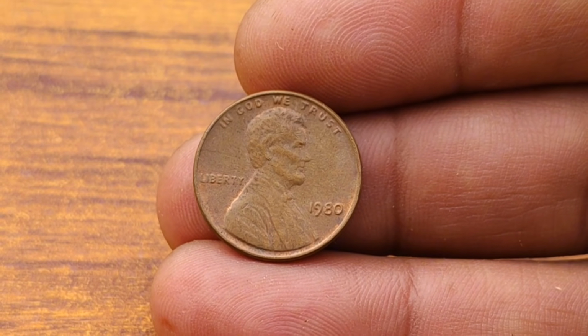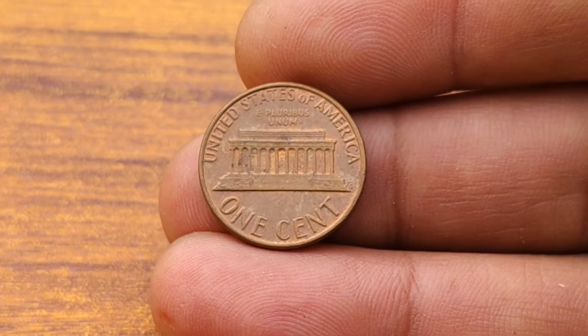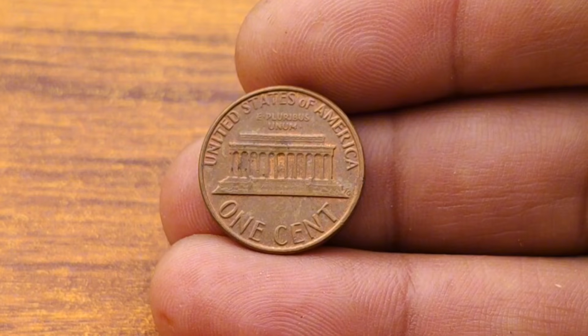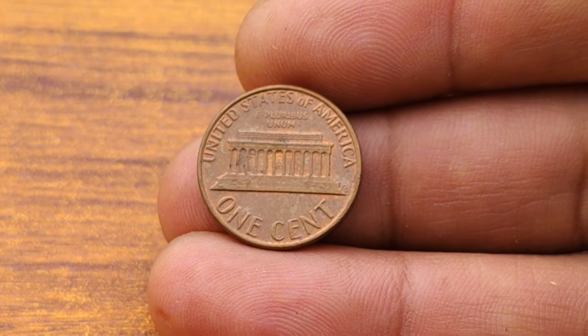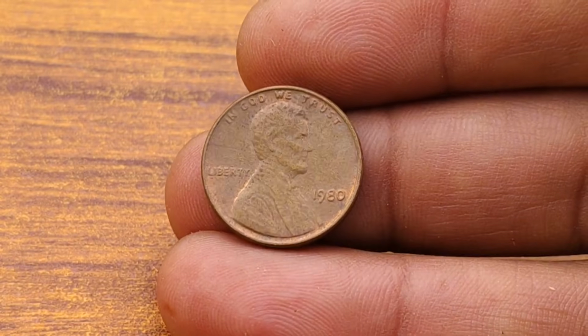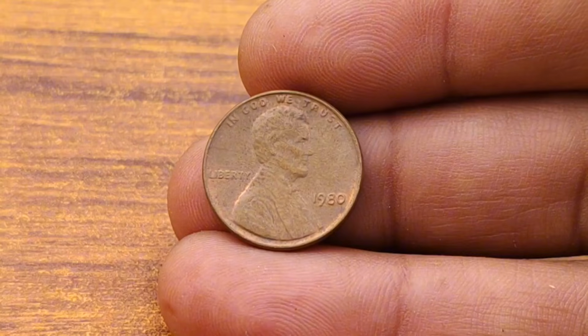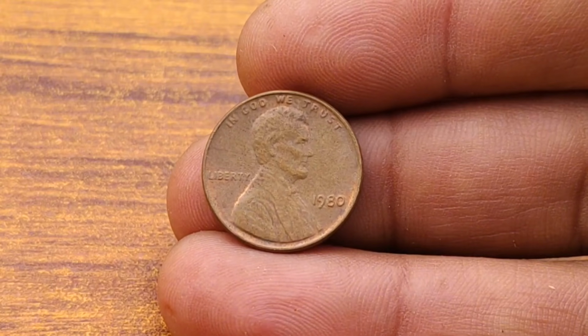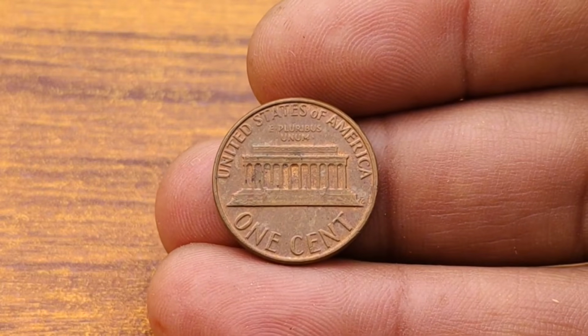Collectors and dealers classify coins based on their condition, which significantly impacts their value. The term extremely fine refers to a coin that has very slight wear on the highest points of the design. These coins have most of their original detail intact, making them highly desirable for collectors. An extremely fine 1980 Lincoln penny will have sharp details in Lincoln's face, crisp edges on the memorial building, and only minor signs of wear.